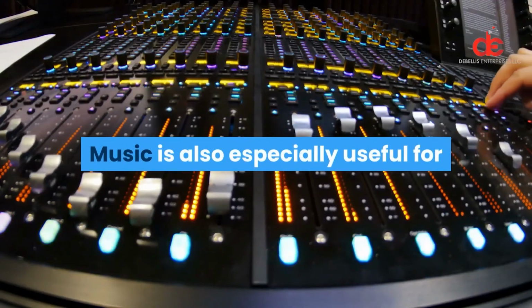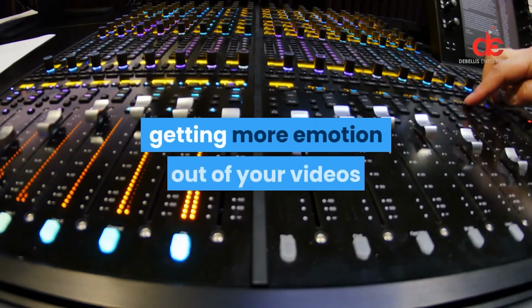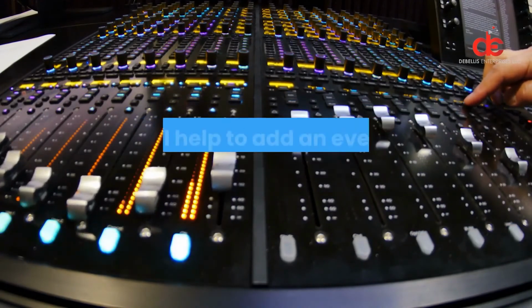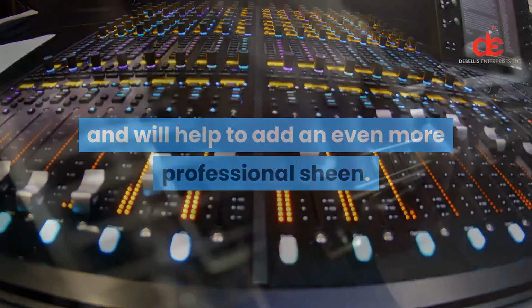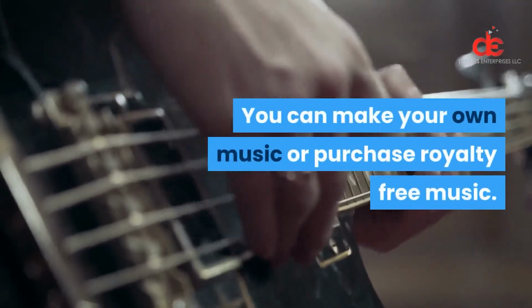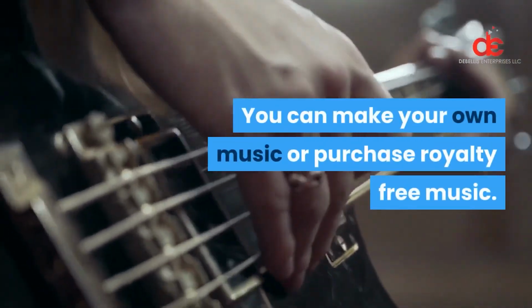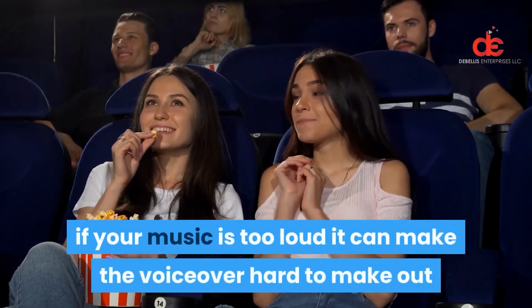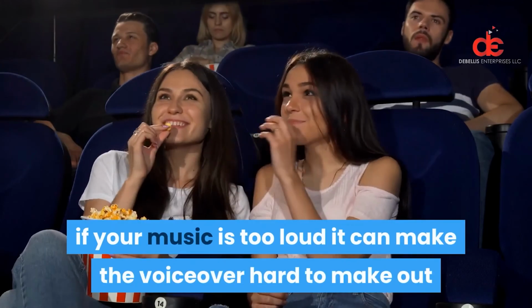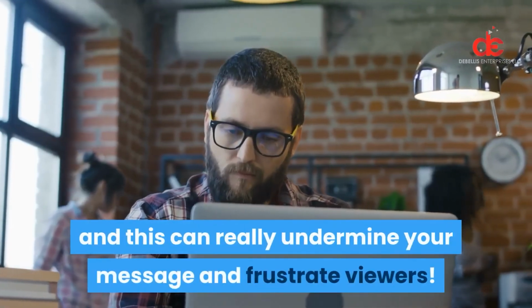Music is also especially used for getting more emotion out of your videos and will help to add an even more professional sheen. You can make your own music or purchase royalty-free music. Do be cautious here though. If your music's too loud, it can make the voiceover hard to make out, and this can really undermine your message and frustrate viewers.